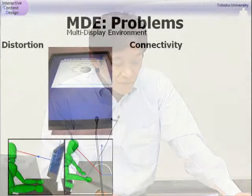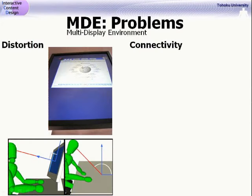Multiple display environment. This is very useful, but there are some problems, mainly the distortion and the connectivity. Almost all graphic systems assume the viewing position is just on the horizontal, that is, the central axis of the display. So if the user observes from inclined directions, the image will be distorted. For the tabletop display, for example, the central axis must be here, but the user will always have to observe from here. So this is not good for the user.